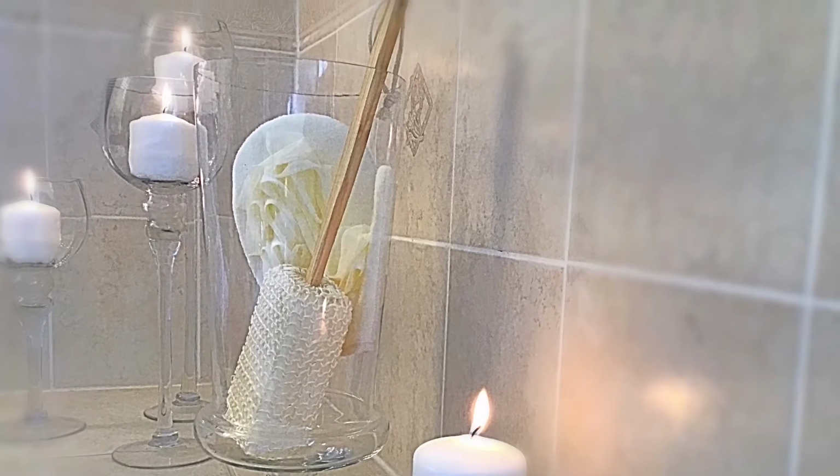Use an apothecary jar to hold your exfoliating bath brushes, loofah sponges, and bath mitts.